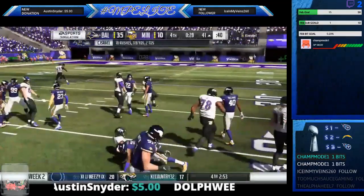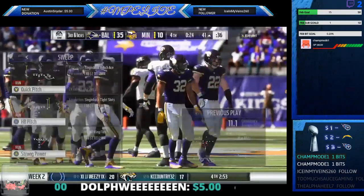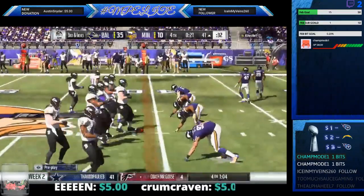And for one of the few times here today, this run's not going to go anywhere. Officially, it's no gain on the play, and they'll remain a few inches shy of a first with 3rd down looming.